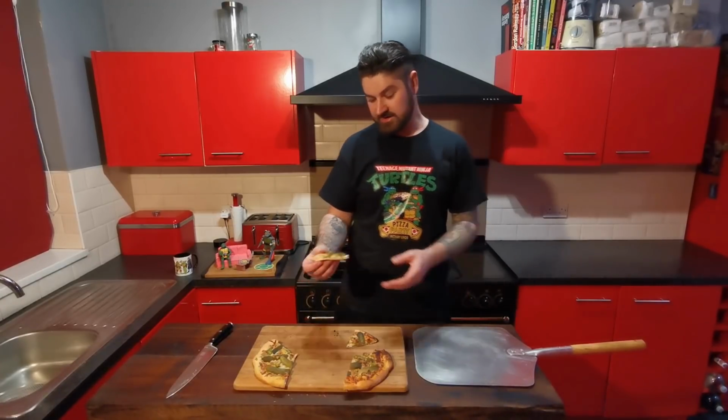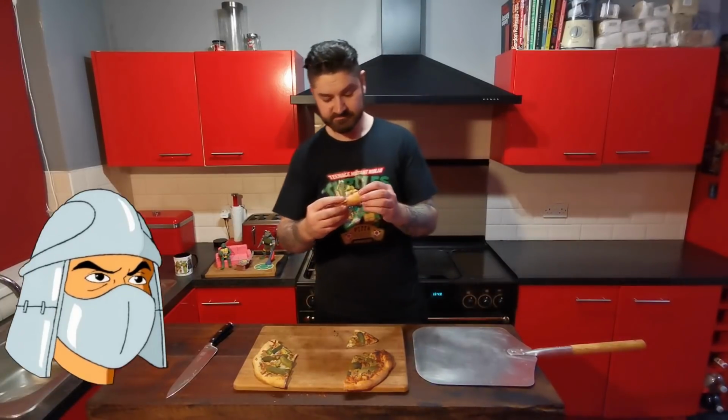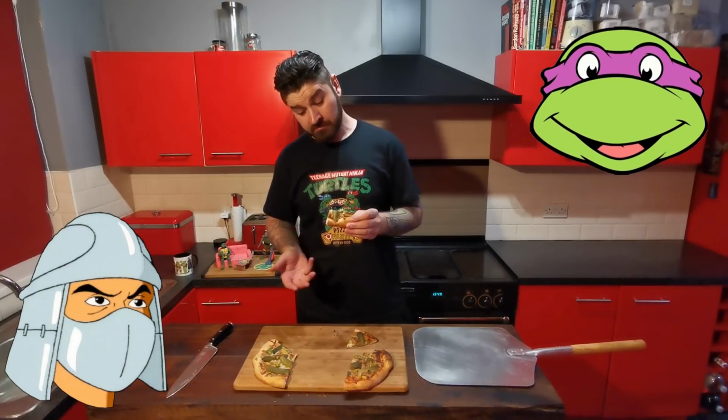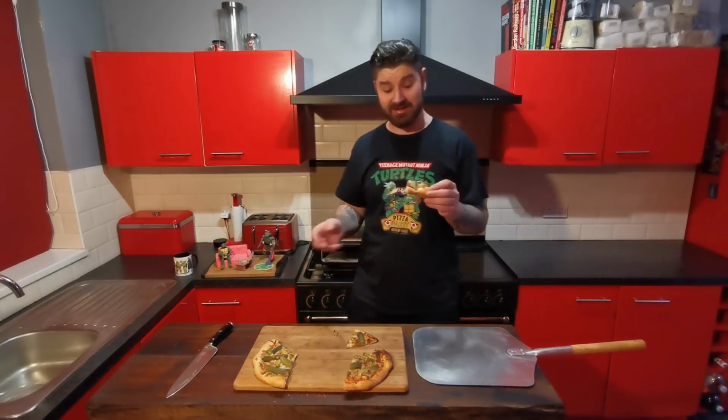So let's first try the side with the peanut butter as the base. Weird pizza? What's your pleasure? I'd like to order a pizza, peanut butter and avocado with extra pickles. Extra pickles? I see. I could actually eat that. That's not even that bad.